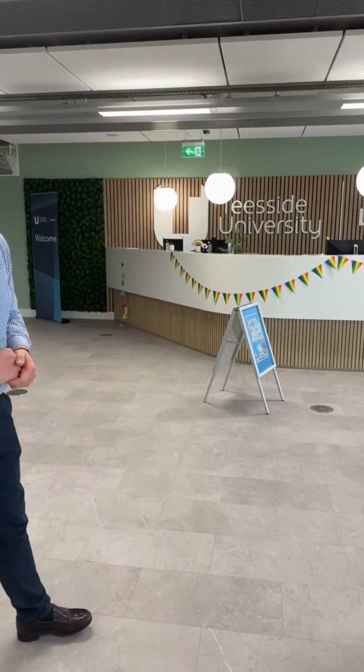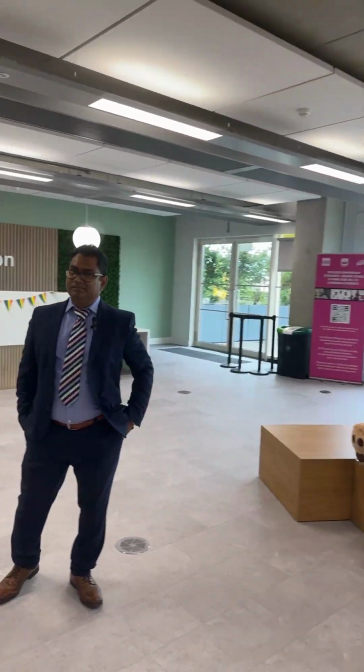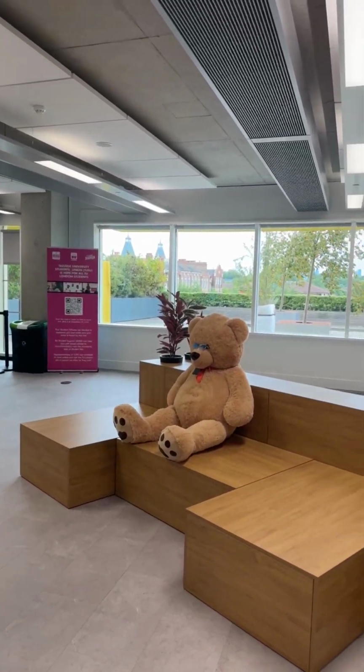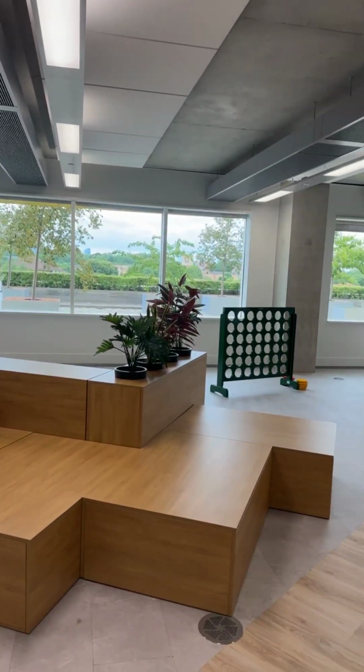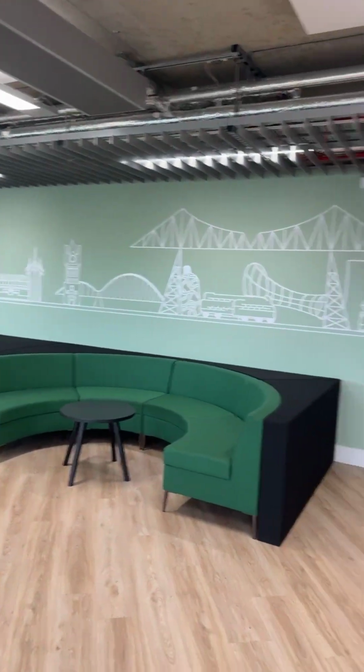First of all, this is where you'll come in, our reception area for Teesside University London, where students will come when they first start classes. The building's all accessible and secured by key cards, and it's part of the Here East campus, where a number of universities are located, so it's very much an educational hub in East London, very close to the Olympic Park. In fact, the campus itself is housed in the old press centre from the 2012 Olympic Games.